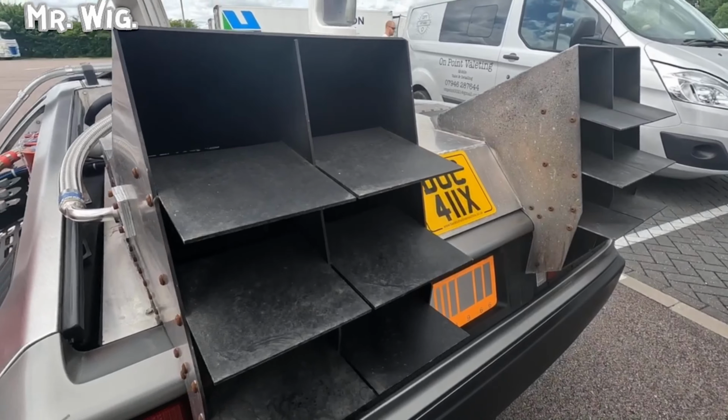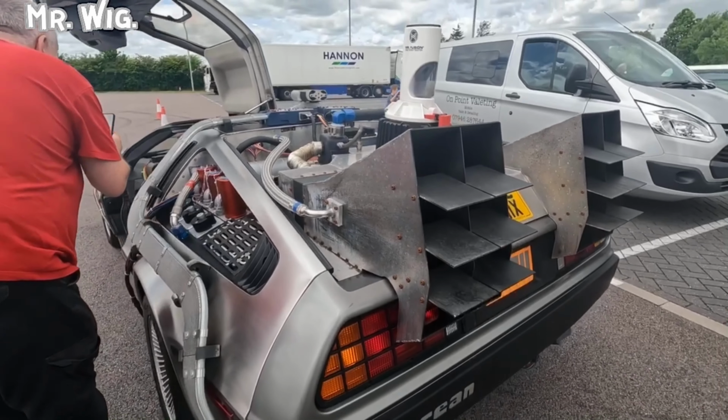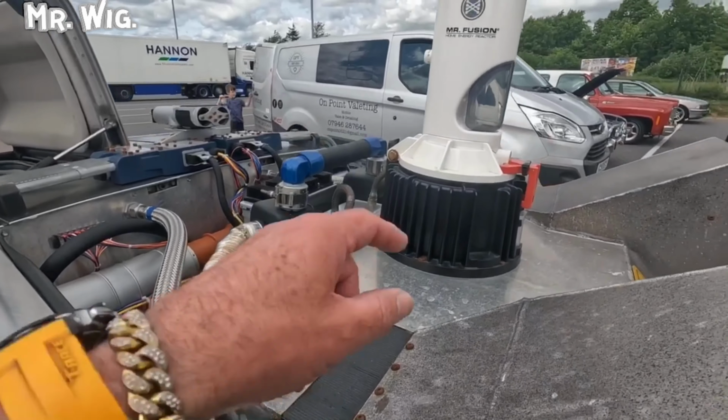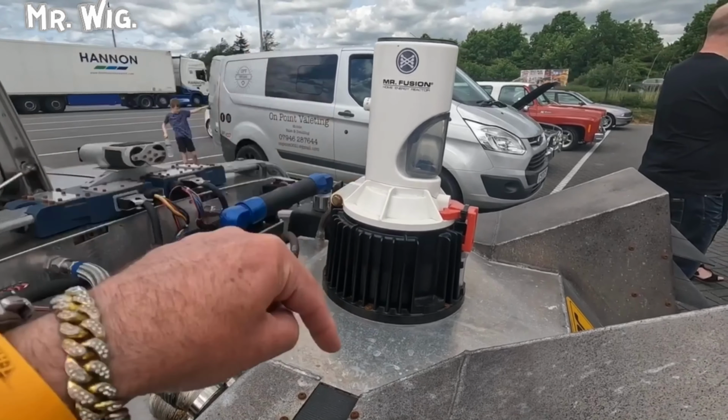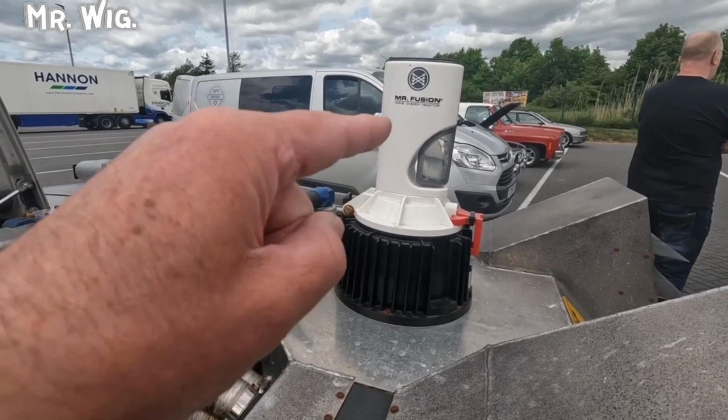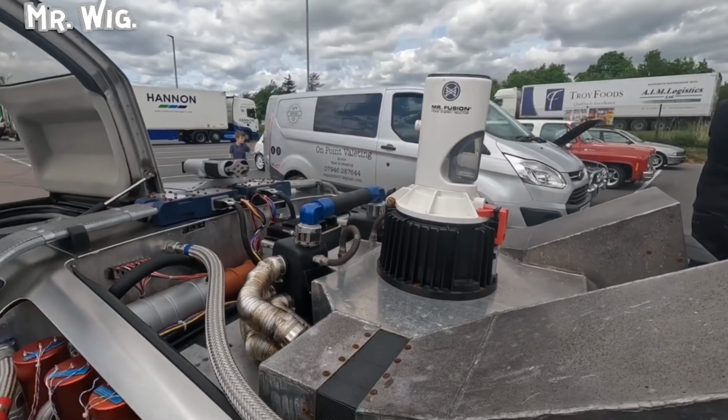Look at this exhaust, guys. Look at this exhaust, this is incredible. Look at that, actually they could put rubbish through there so it goes inside. This car doesn't run on petrol or diesel. This car actually loves rubbish. You can put all the rubbish inside.